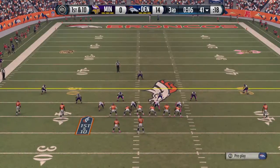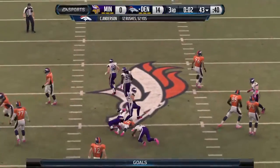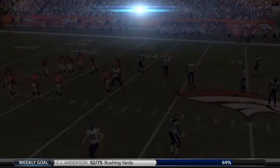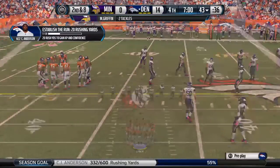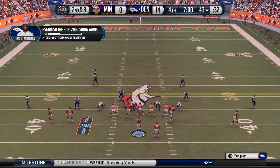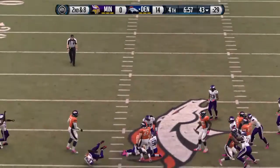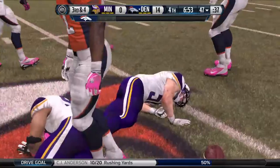Let's go. 1st and 10. Anderson's going to secure the handoff. The Broncos will come to the line, trying to put together a scoring drive here in the 4th. 2nd down after going to the ground game the first play. Get ready. Here is the first snap of the final quarter for about 4.